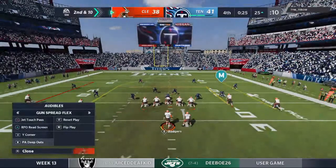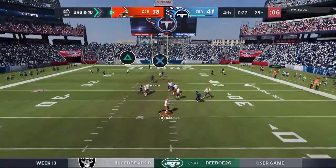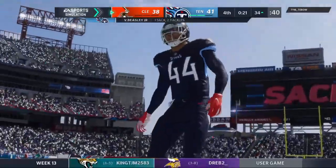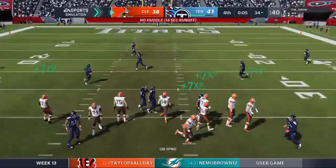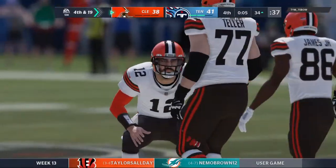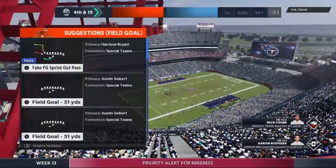Second and 10. On play action, Rodgers. And he can't get a throw off. He's taken down. What a huge play at this point in the game. And did he just clock that? Looked like he tried to stop the clock, but the clock wasn't even moving. And the clock will now stop as a timeout is called with 5 seconds left.